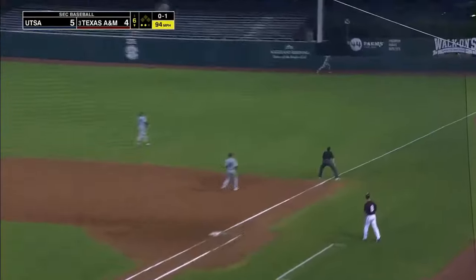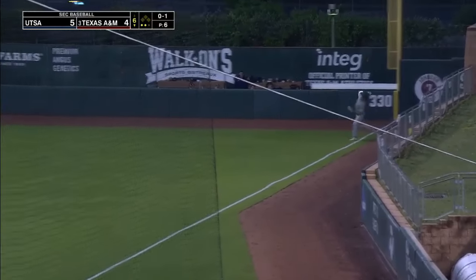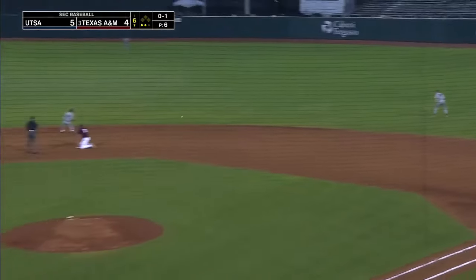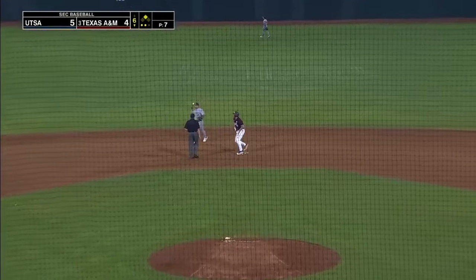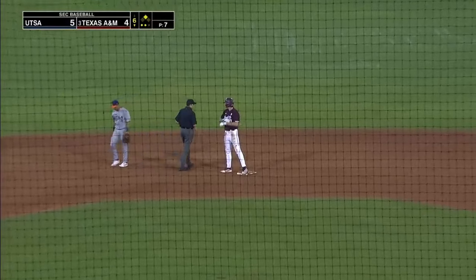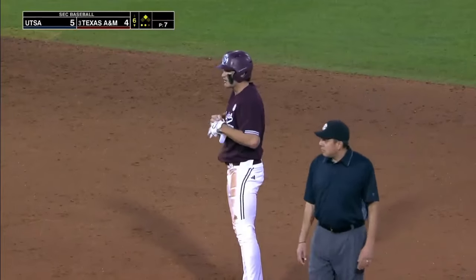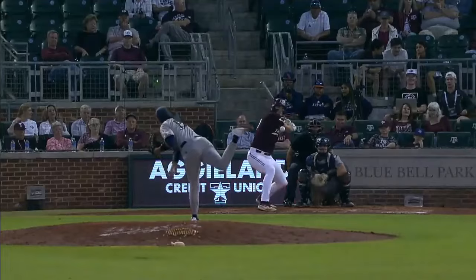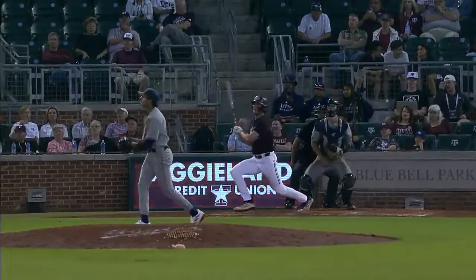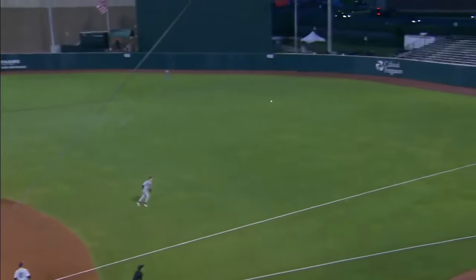Drilled down the right field line. Jace extra bases. Two out double. Love that from Jace. Extend the inning with two outs. Stays above a heater in. Not one of his patented 118s off the bat, but still lines the ball out over the first baseman's head, and it is still fun to watch a 6'6", 230-pound kid move like that around the bases.